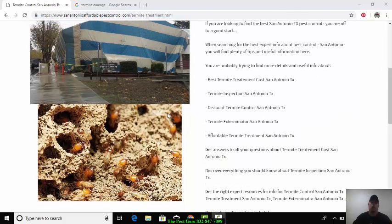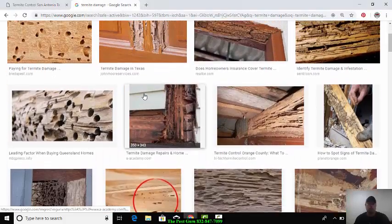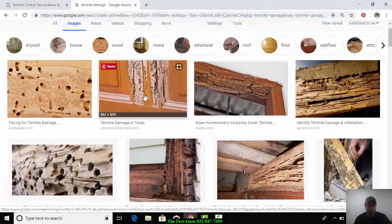People will put it off and put it off, and then whenever they put their hand inside the wall, or go to remodel something, they see a bunch of damage. I'm going to show you some damage that I have, so you can take a look here. Right here is some subterranean damage. If you see dirt in it, more than likely it's a subterranean termite. They came from the bottom, and this is what they did on the house. They ate all the molding.